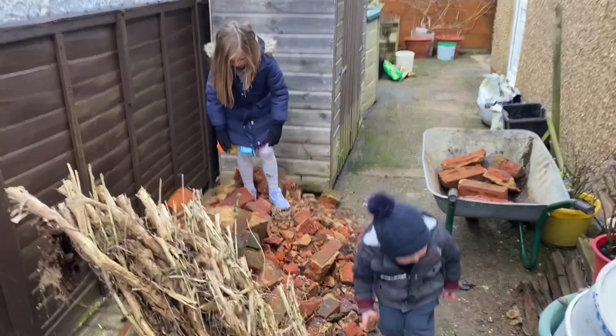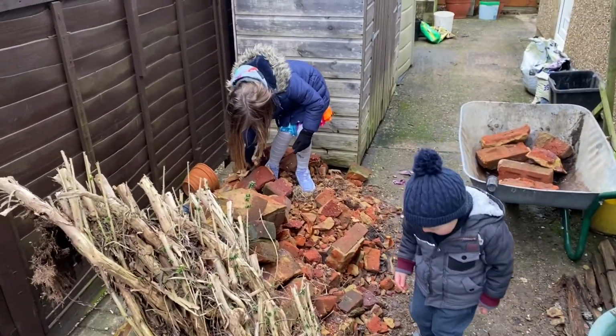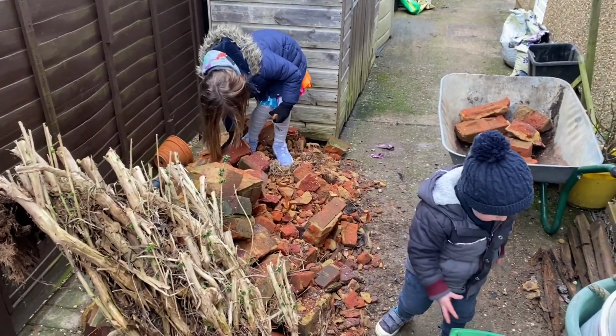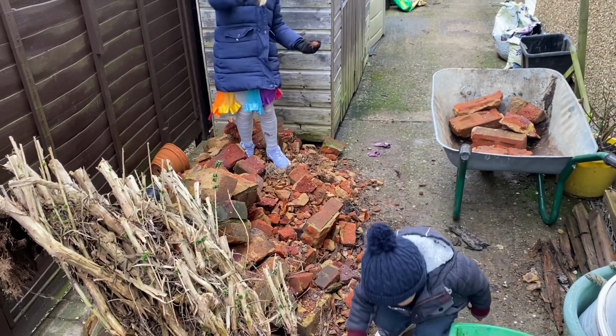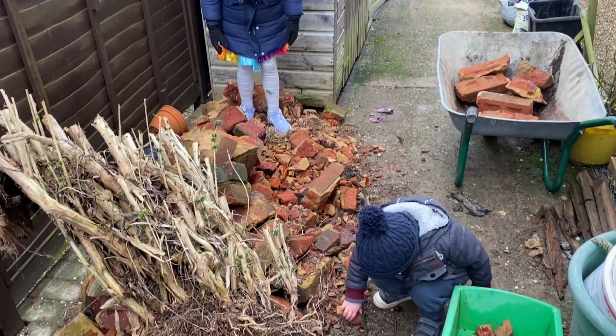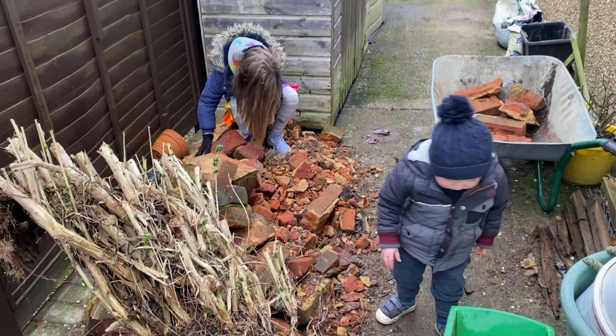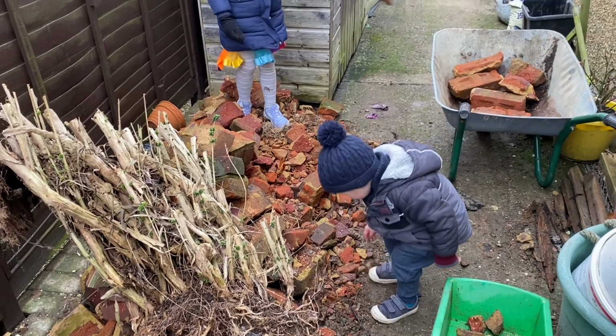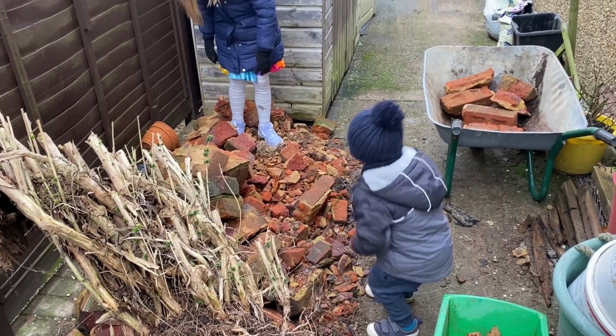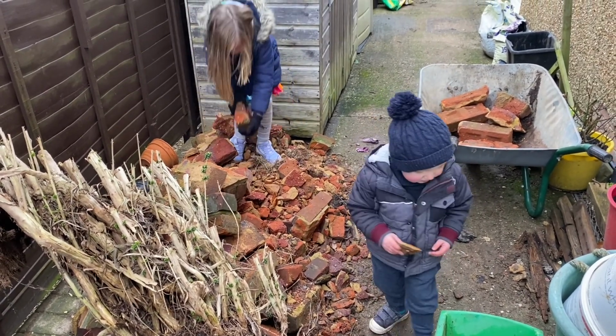So we have a pile of bricks here from the pillar of our wall that we took down a few months ago now, and we just stored it around here because we knew that we were going to have to load the grab lorry for the rest of the wall. So we're going to move it back to the front so that all the bricks can go together.